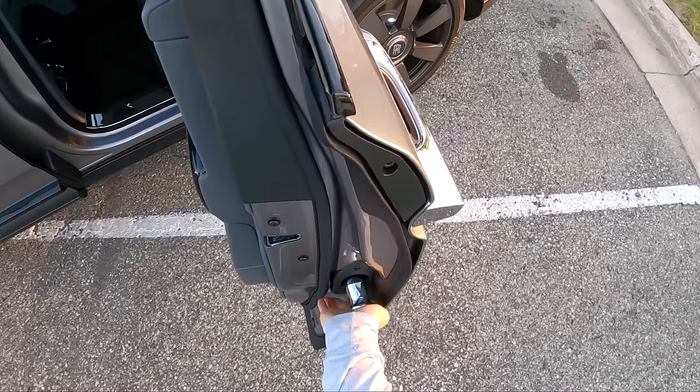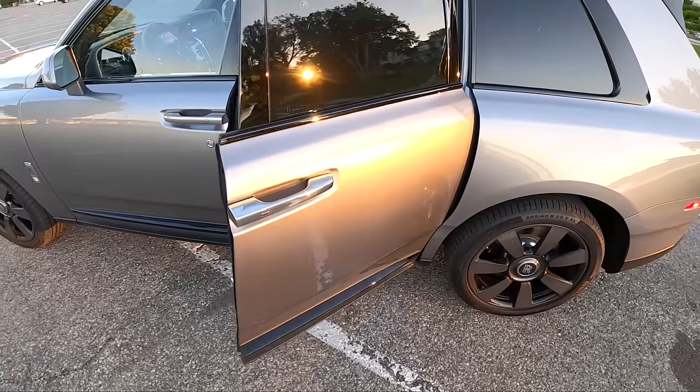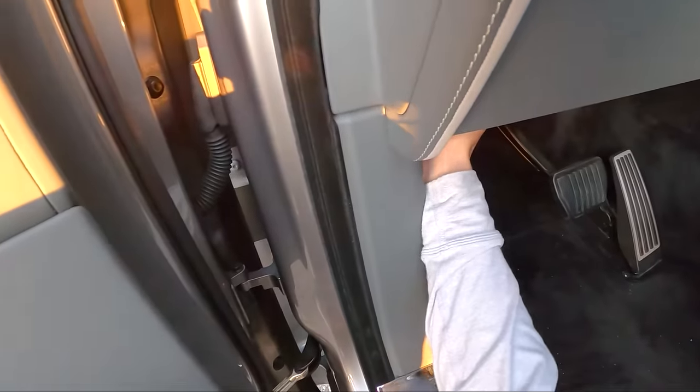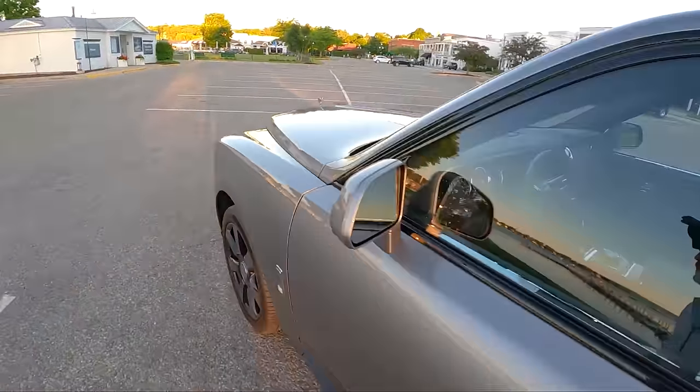So cool that Rolls-Royce still includes this in their vehicles. You can close the rear door just by pressing the button, and it'll shut automatically. Let's take a look under the hood here at this 6.75 liter V12.